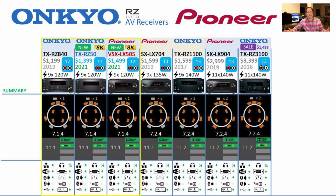And then looking once again at the RZ series, we're up to 9 channels of amplification for the RZ840, the RZ50, and the Pioneer LX505, and these are all at 120 watts. In the next grouping with the Pioneer 704 and the RZ1100 from Onkyo, we're at 9 channels, although there's a slight difference in output. Pioneer is 135 watts, Onkyo is 140. And then finally, we've got the top models from each brand, the 904 and the RZ3100, and these are 11 channels of amplification and 140 watts. And I believe these are all Class AB, not Class D, so these things are probably going to get hot.